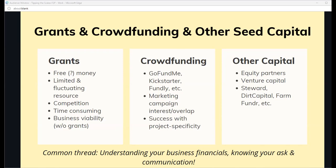And again, on the topic of other capital, something Emma had mentioned is understanding that a lot of these equity partners and other potentially interested parties, venture capital and the like, want to look at that story too. They want to see numbers, I'm pretty sure of that. I'm no expert, but they also want to understand your story. So that enthusiasm piece can't be understated, but it's an enthusiasm that needs some substantiation. It needs to be very grounded in reality.